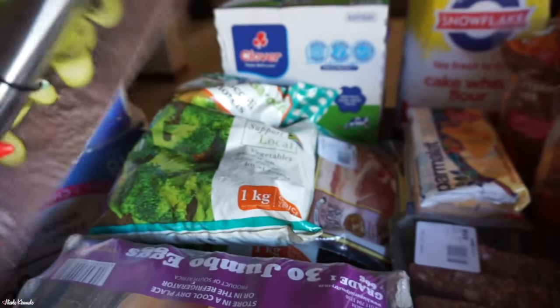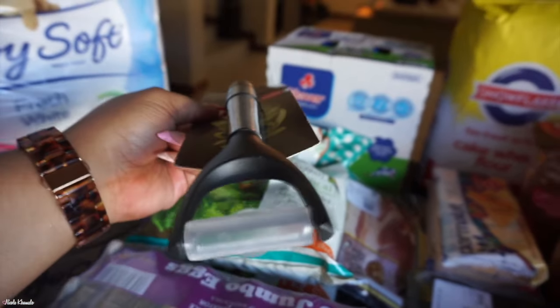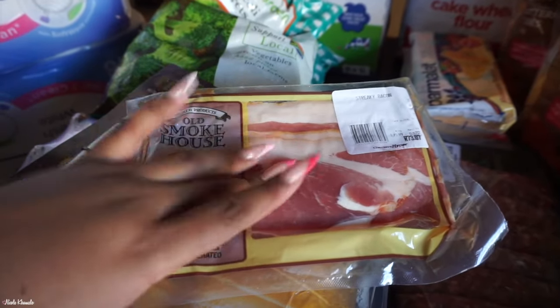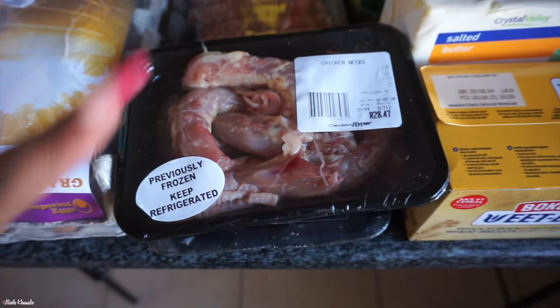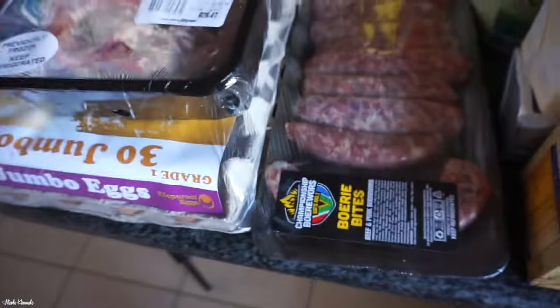We also got a peeler because our peeler is in rough state. This we got at Checkers. I think it was 60 bucks. It looks pretty good. We got some bacon. This Old Smokehouse, they're like pork stuff, tastes really, really nice. They obviously smoke them. But yeah, this is shoulder bacon, so it's like bigger pieces. My throat kind of hurts, so my voice might sound a little bit weird, but we got some chicken necks. They didn't have gizzards, so my mom only picked up necks.